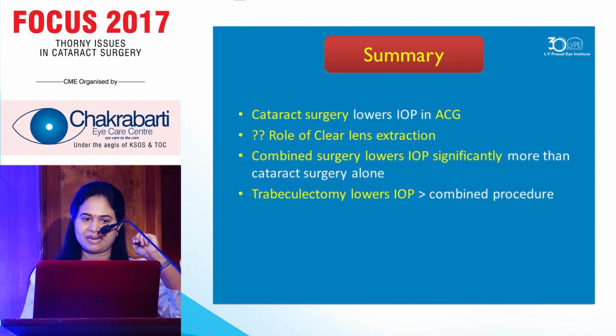To summarize, cataract surgery definitely lowers the intraocular pressure in patients with angle closure glaucoma. I don't think at this point in time we have evidence to say that clear lens extraction can replace anything that we are doing today. Combined surgery lowers IOP better than cataract surgery alone. And when intraocular pressure control is a concern in these patients, I think beyond all these, trabeculectomy is definitely an option. Thank you.